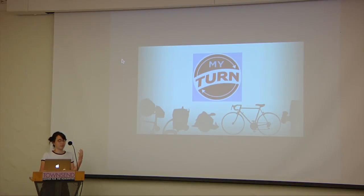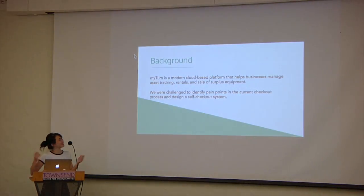And from my project on My Turn, being able to experience what goes on in the back end makes you appreciate every boring button that might be out there, because you know that every single thing has some reason for it. So really quickly, I'll just run through what our project was about and some of the processes we went through. Oh, cool, it works. All right, so some background.